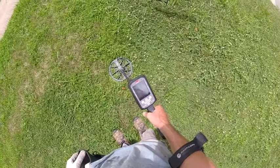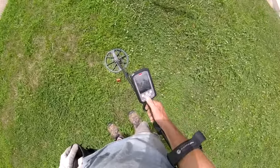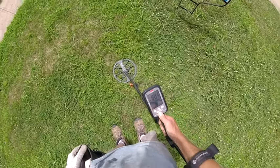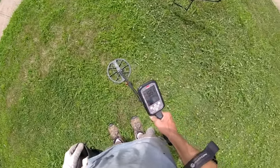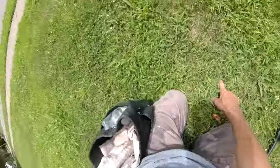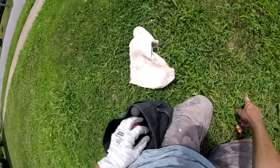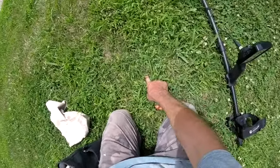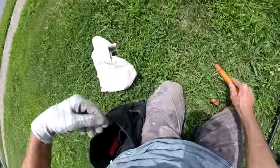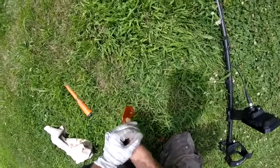All right, I think this is Jack's. Yeah, could be a coin right here, Jack. Oh gosh, I can't get my pinpointer out. Okay, nothing. So we know to go at least 2 or 3 inches.